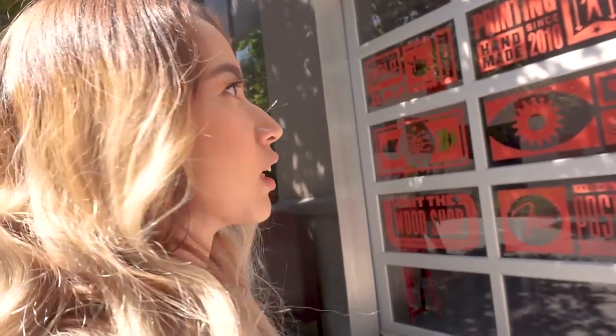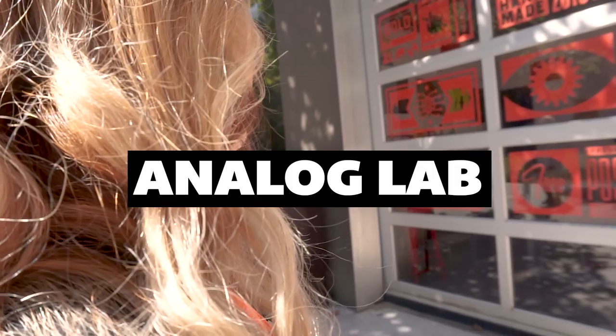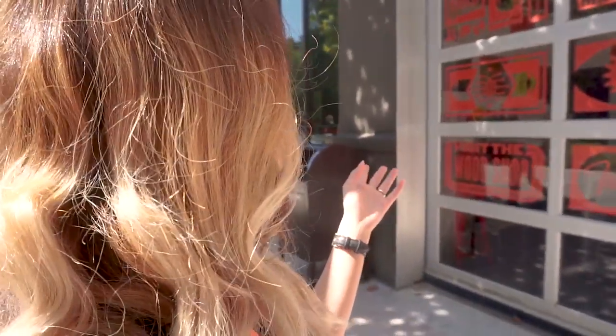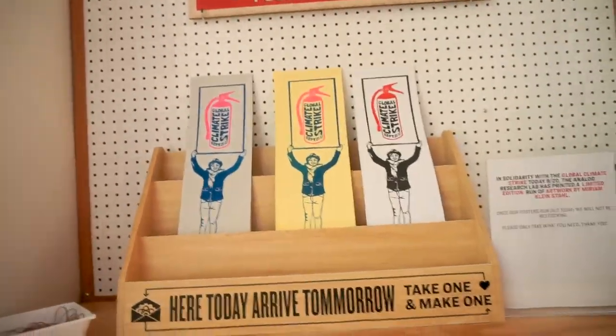Oh, interesting. So it's called Analog Lab. They do printings for you, like stickers, posters, and even a wood shop. They make beanies too. Okay.